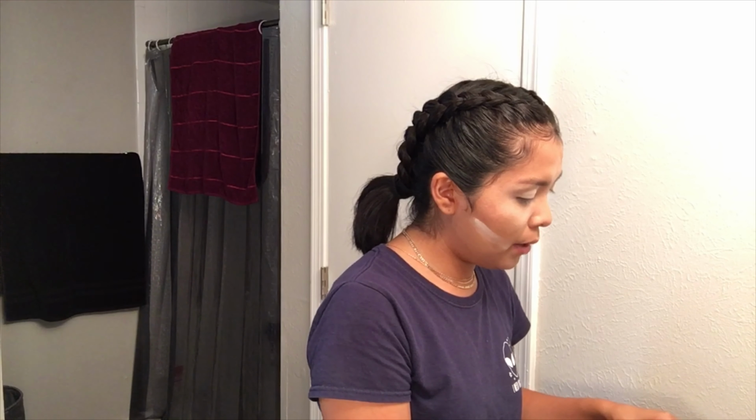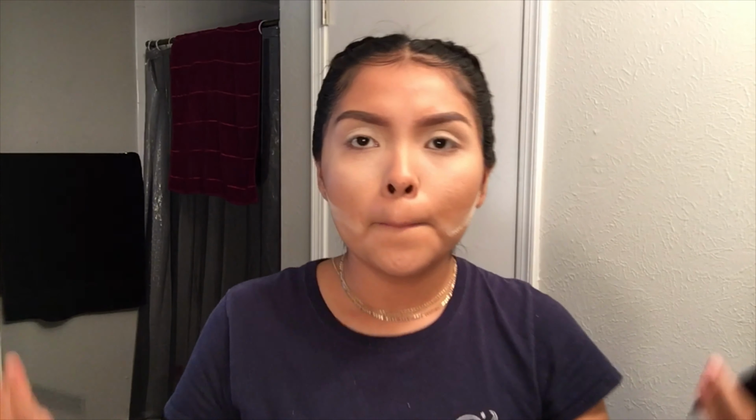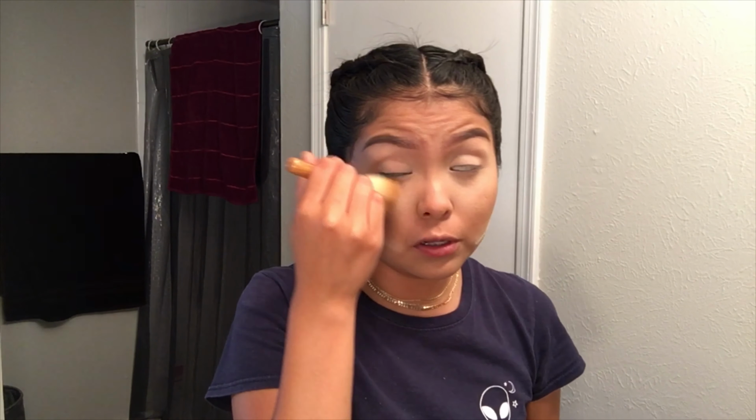So now I'm gonna do my eyebrows, and we got the Anastasia Dipbrow. You know what it do, you know what it do. In the shade Granite, I'm gonna be using the Wet n Wild angled brush. All right, so let's brush these hoes in. Bam, eyebrows are done. Anyway, so we're just gonna dust all this off. Hopefully I don't look bad.